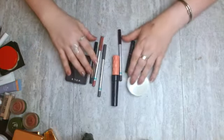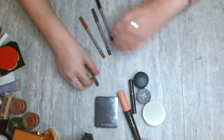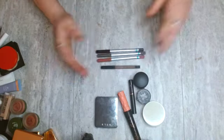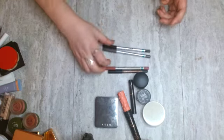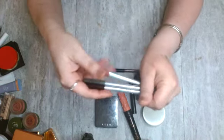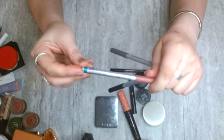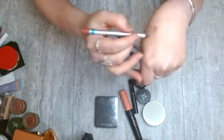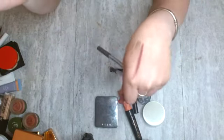All right. Eyeliners. Let's pull out eyeliners because I have 4 different eyeliners here. 3 of these are from the Sephora collection. The one that I've been using the most has been the Soft Rose. This is a gorgeous eyeliner.